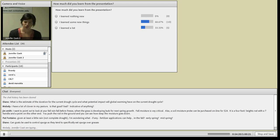So I would say test your soil first. It's not very expensive, usually $20 to $30, and the turnaround is a couple weeks. And then if you do need to fertilize, definitely do it during a time that there's enough moisture that the grasses can utilize it. So, early spring is probably the most ideal time to fertilize.